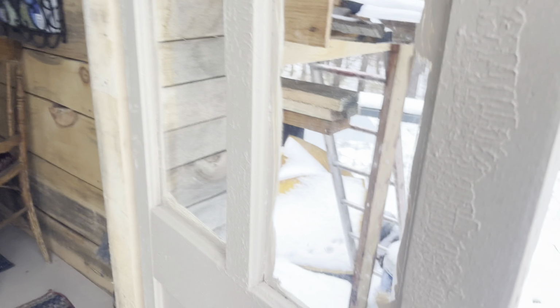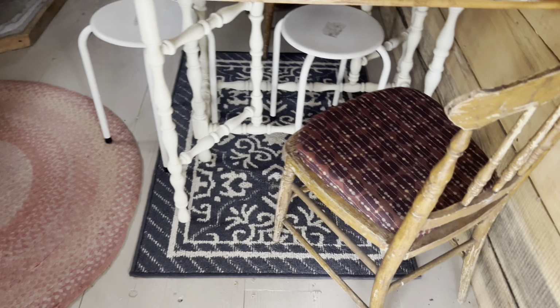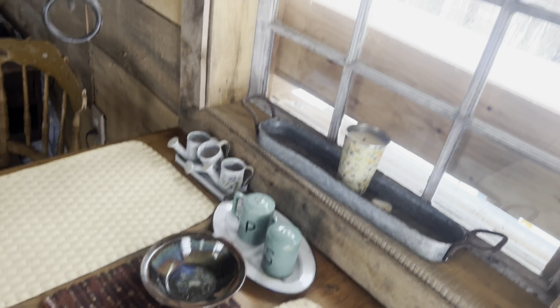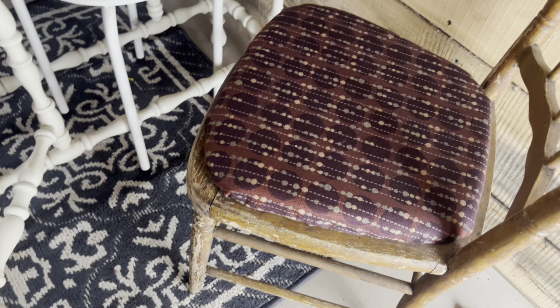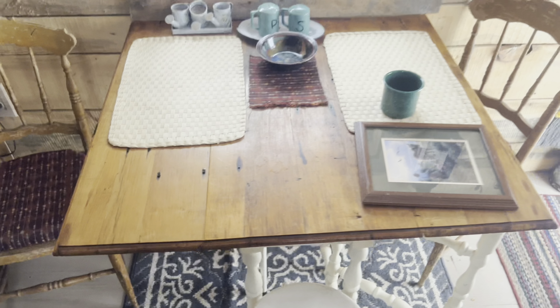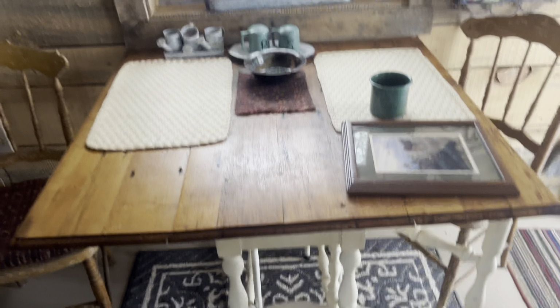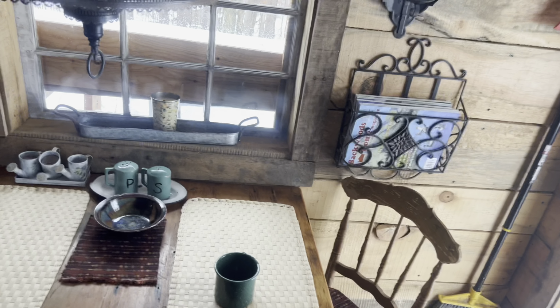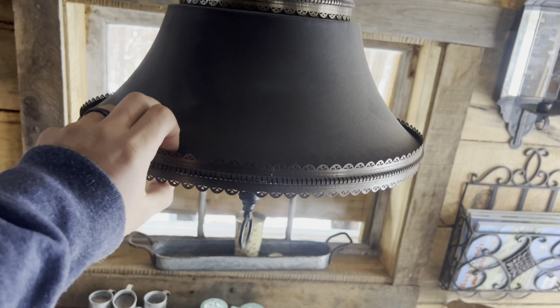This is my cabin. Safe to say, it's pretty much done. My wonderful wife upholstered these seats for me to put on these old chairs. It's a beautiful table. It's from my neighbor across the street. She does barn sales and stuff like that of old things. I got this thing at a tag sale, which is pretty nifty.